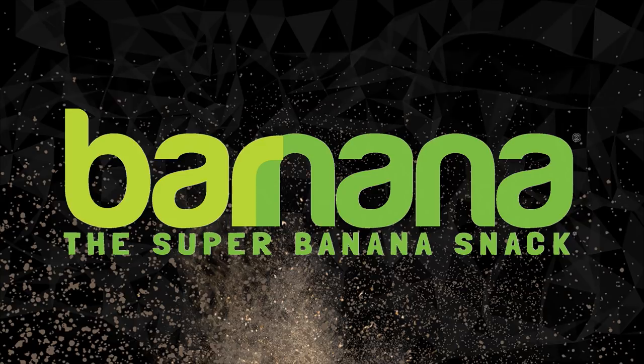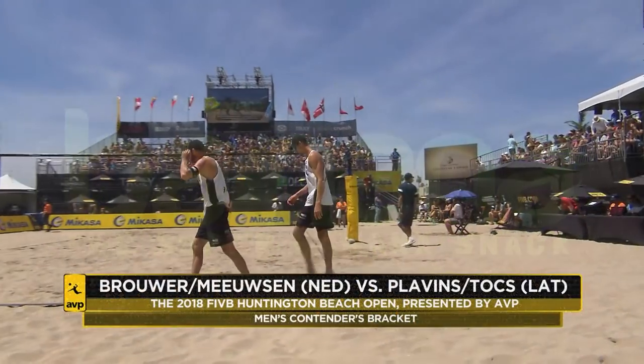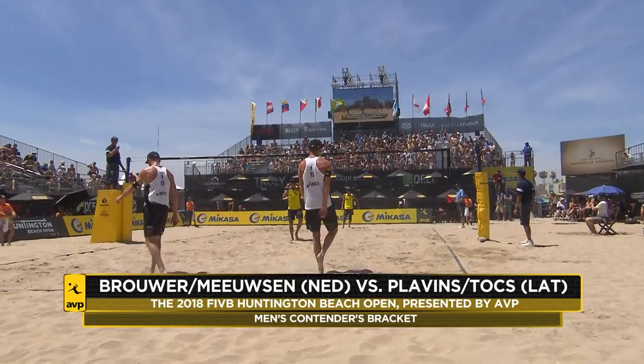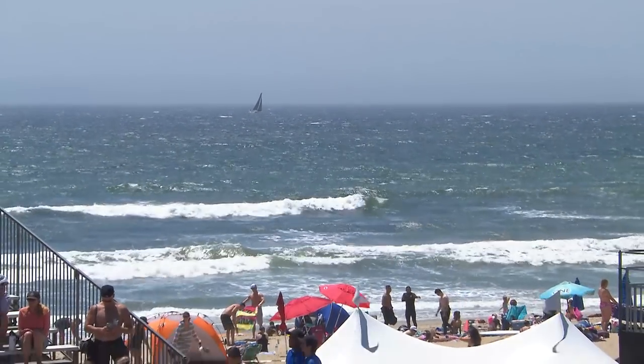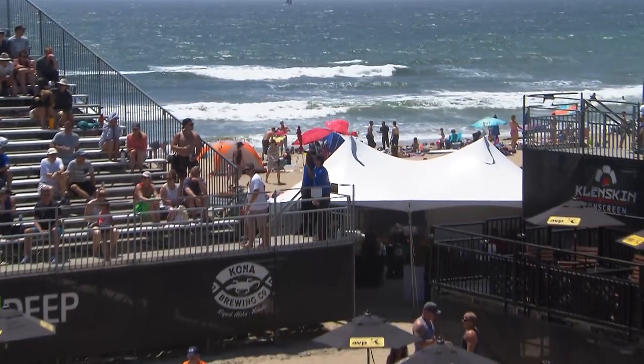Latvia's got the momentum coming out of this timeout. Dutch guys kind of gave up a couple there, but see what happens. Seems like they're heading to the good side, according to how this match has been going. We got 11 serving, 10. The Martins Plavins at the service line.